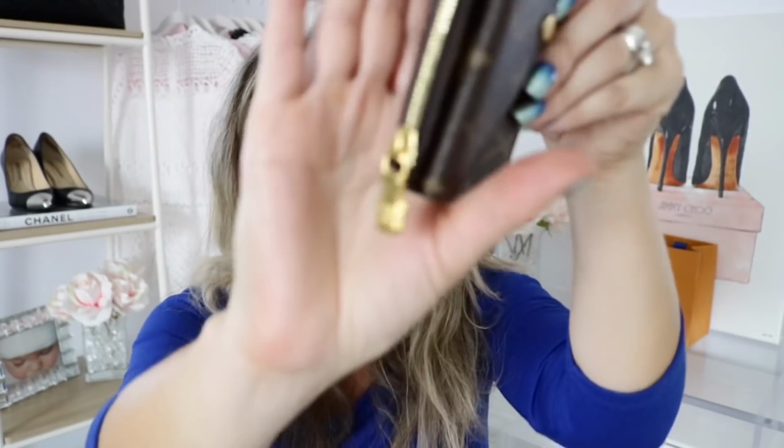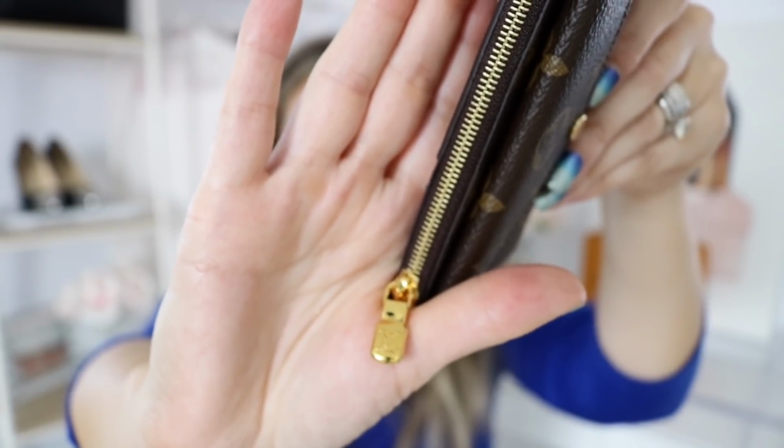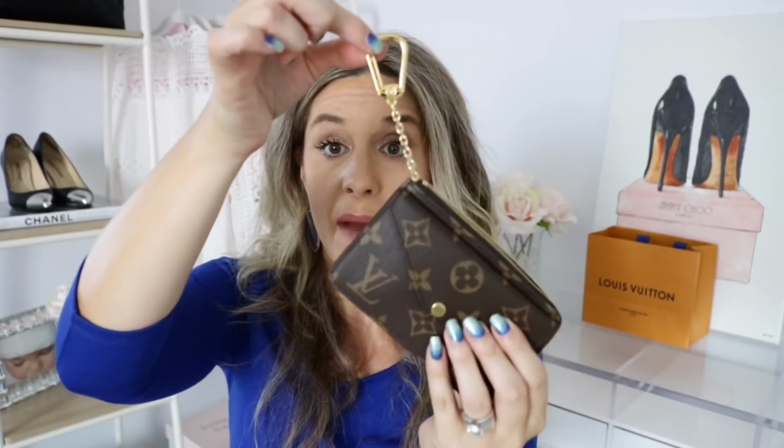It has this beautiful gold zipper with the LV on it, which is so beautiful. It has this L-shaped zipper like this. It's a really large pouch. You can use it for coins, cards, bills, receipts, and then it also has this D-ring. So it's great. You can use it as a keychain, or attach it to your favorite bag as a charm. Love this.